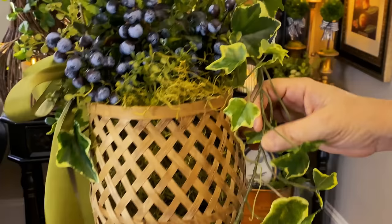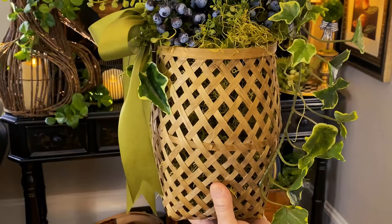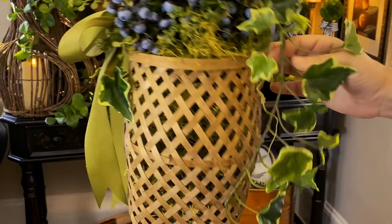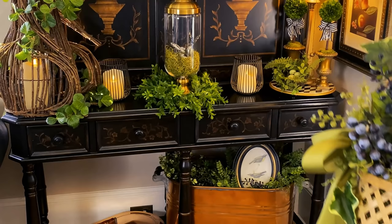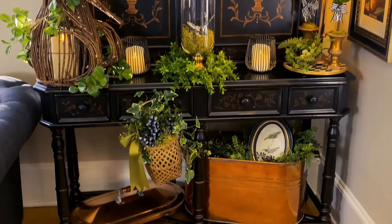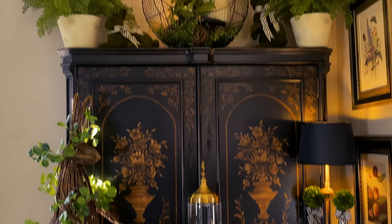I took a piece of ivy and put some moss down at the bottom with some berries and just some little extra added greenery from Hobby Lobby and a green bow, the ribbon, Hobby Lobby as well. And I just placed the ivy all around the handle of the basket. And there we have it. Just one knob. I'm just decorating on one drawer. That's it. So much goodness going on here on this piece. And it is absolutely perfect.